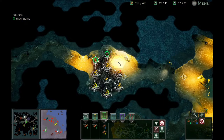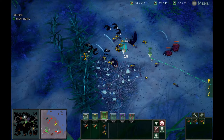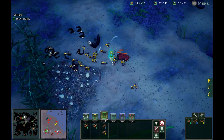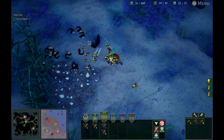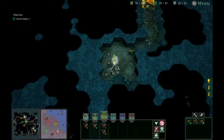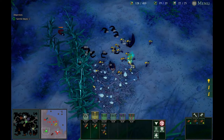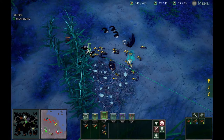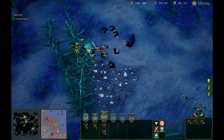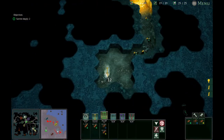We'll get a couple more shooters. That might have been a little too many. I need to keep a certain amount of food in reserve. That's right, get out of here. Don't come back. This food's actually not worth a whole lot, I'm noticing. But better than nothing, I guess.